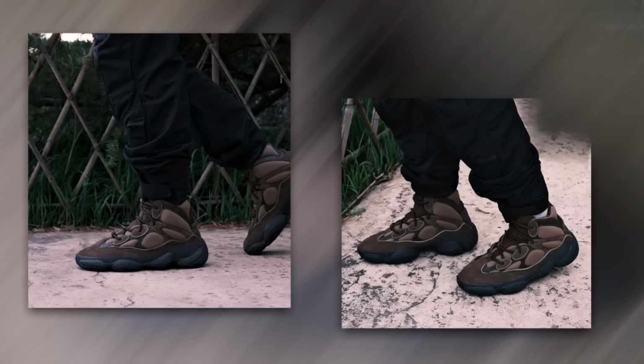The Yeezy 500 High is an interesting model to me. I always compare it to an infusion between a boot and a basketball model, being as it's a higher cut silhouette. So with this new earth tone colorway, these joints are perfectly appropriate for a fall release.